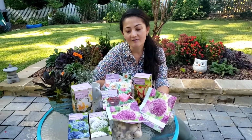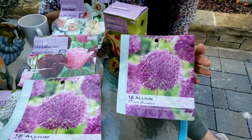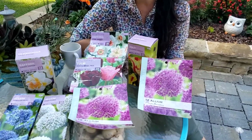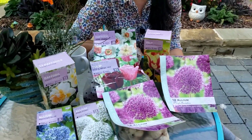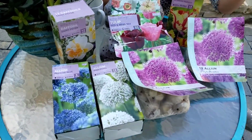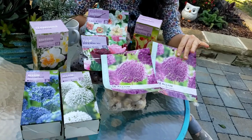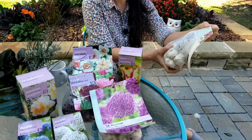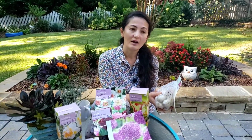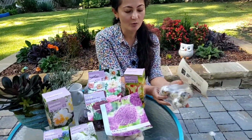So I do have the type like this one. It's Purple Sensation, and it's not really spreading, which means I have to add more bulbs. Although this year I collected the seeds, and I'm planning to try to plant them from seeds, but that's another story. Today I'm going to share with you the Purple Sensation, and actually the word allium means garlic from Latin, so allium is pretty much like a garlic family. So you will see that the bulbs look like garlic.